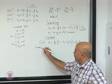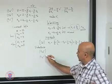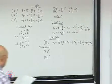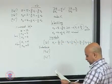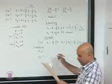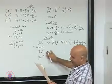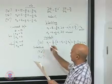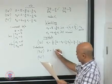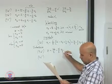And then you substitute this x1 value in 1A prime and 1C prime. And when you do that, you get the following. Let me just make sure that I've got the right information here. It seems okay. Okay, sorry. So 1A prime refers to z. So z equals 46/3 minus 5/3 x3 minus 2/3 x4.